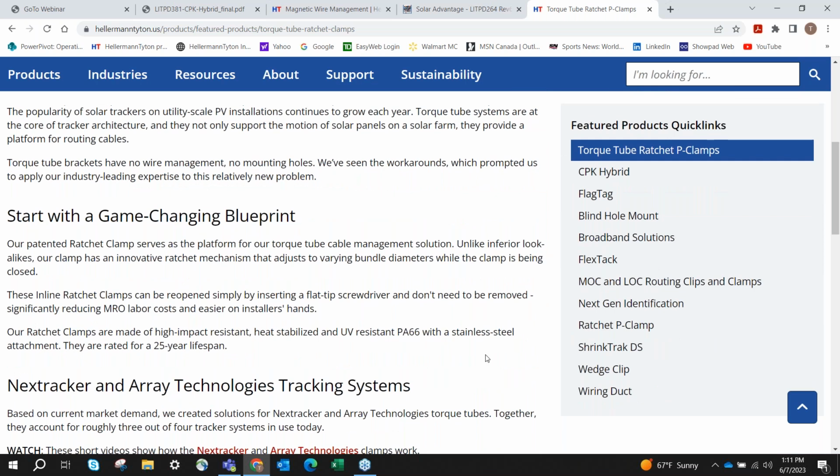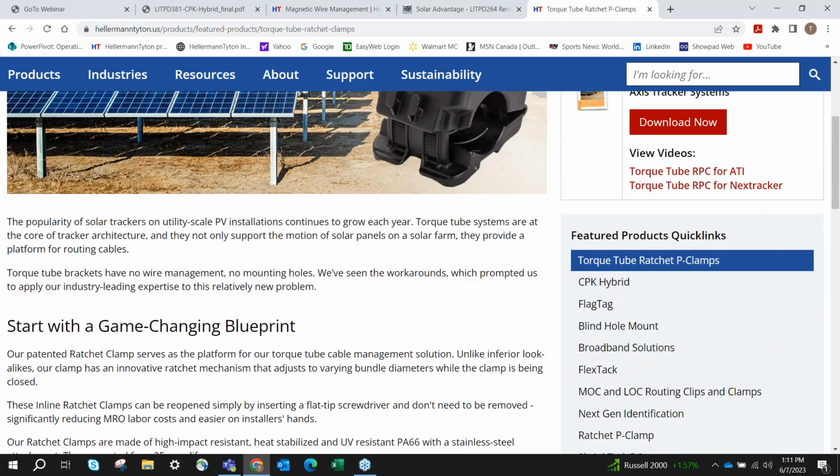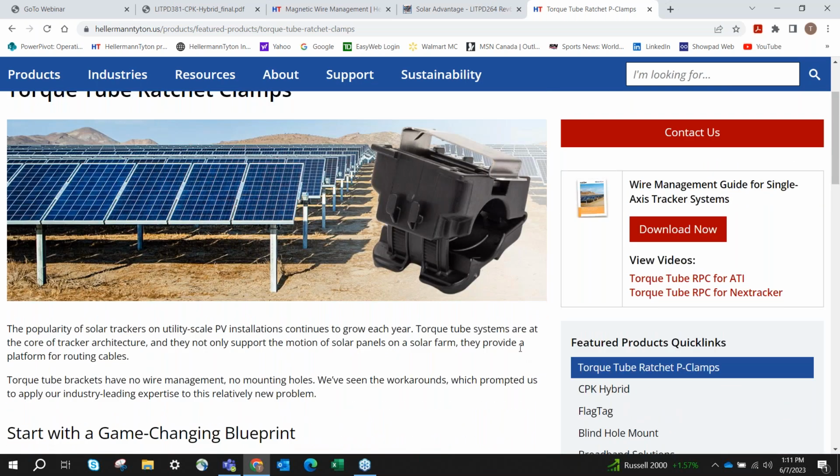So the ratchet clamp itself, just to give you guys some basic idea about it, is an open and closable mount with a latching cap or lid, if you will. The bundle range is also something that is a big part of the design here. So we've got four main sizes. Of those four main sizes, the bundles range from a quarter inch all the way up to just over 2 inches with just four sizes.